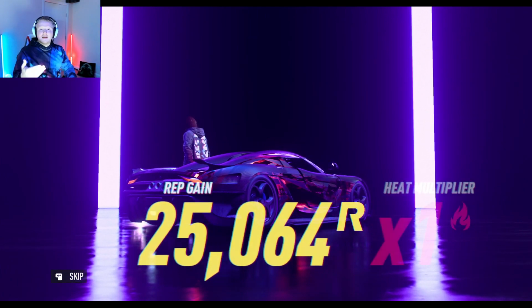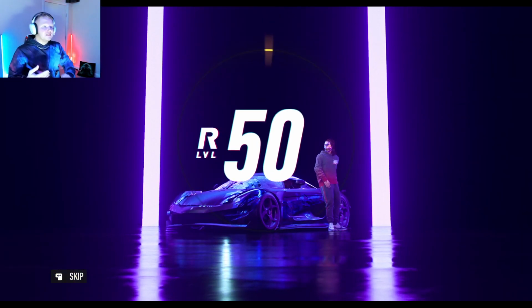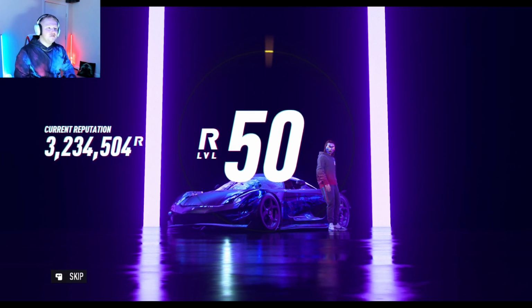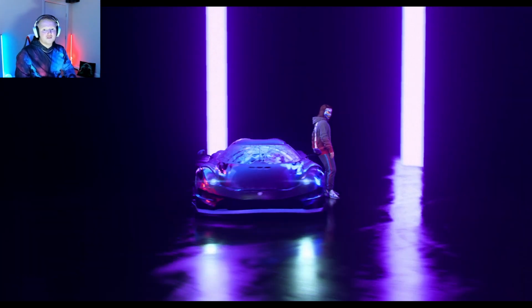Like, I don't think I can get any higher now. I'm not sure if 50 is the max level, but it was the highest I could get before unlocking anything. So 50 must be pretty high. It doesn't even say next level. So 50 is the max level I can get.